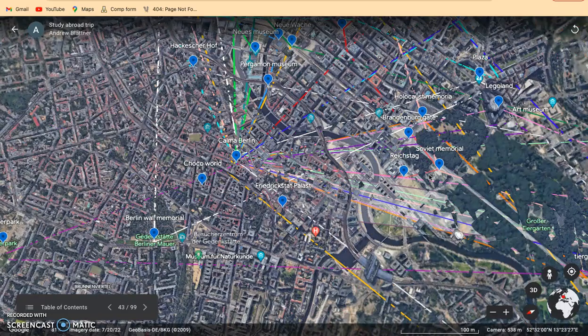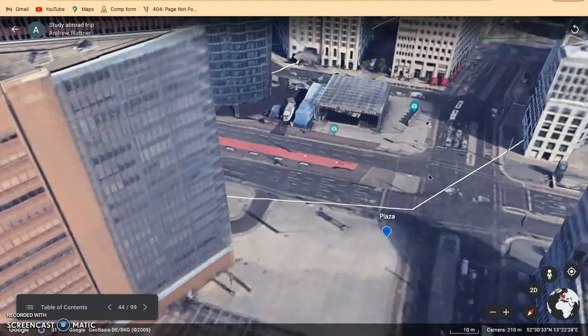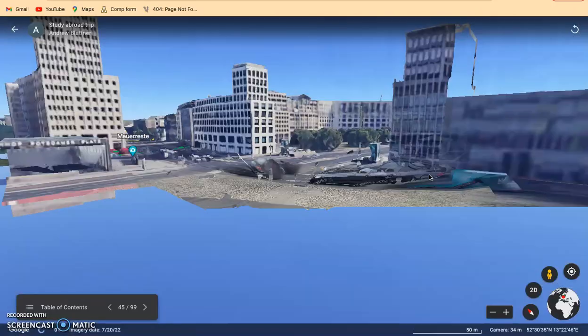Then we go to the Panoramapunkt, which is another observation point to look out over Berlin. And then right outside of it is Potsdamer Platz, which is another plaza with shopping and food and things like that.